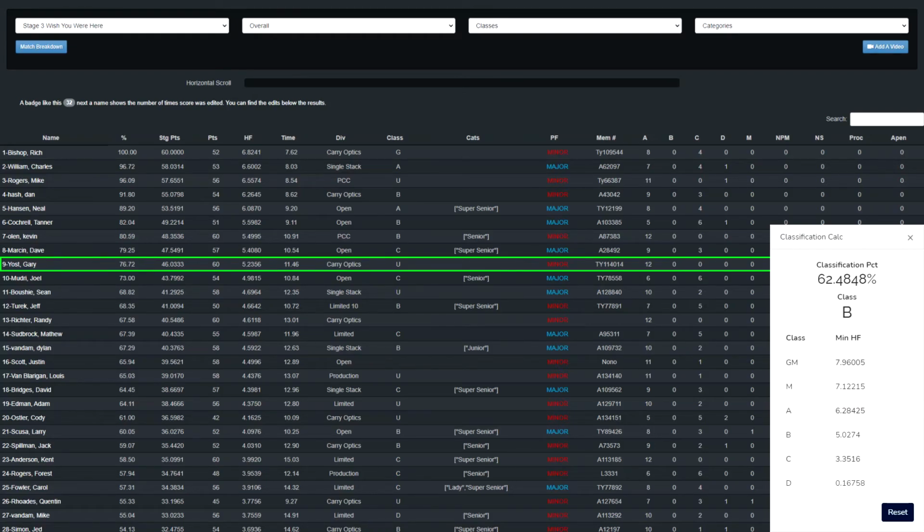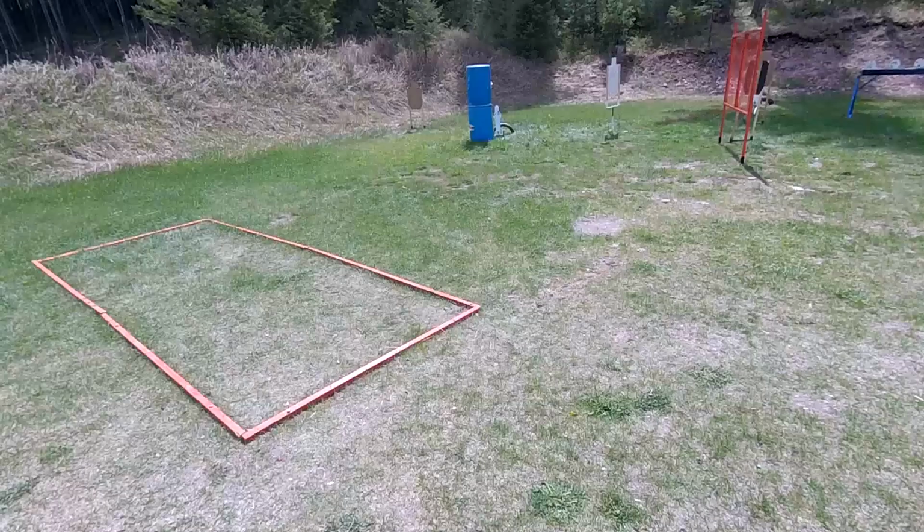In the hypothetical world where I had kept the Charlie on this last target, I would have had a time of 10.08 with 58 points for a hit factor of 5.754. This would have put me in 6th on the stage, but would not have changed my classification, so I don't really care much.